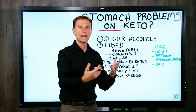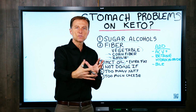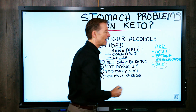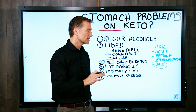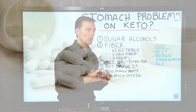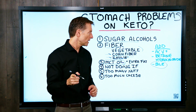So you want to cut back on that and just consume the food with the fat that it comes with naturally, okay? And also, taking purified bile salts might not be a bad idea. I recommend something called Gallbladder Formula because it has betaine hydrochloride and purified bile salts, with a couple of other things that can help a person cope with some of these new foods. I put a link down below for more information.